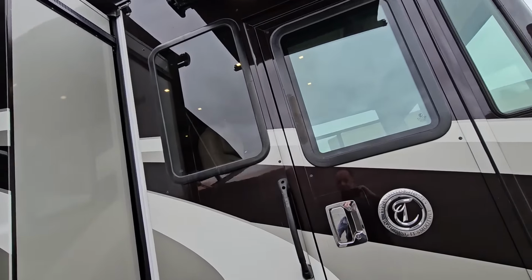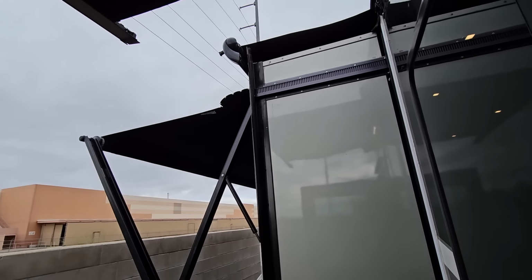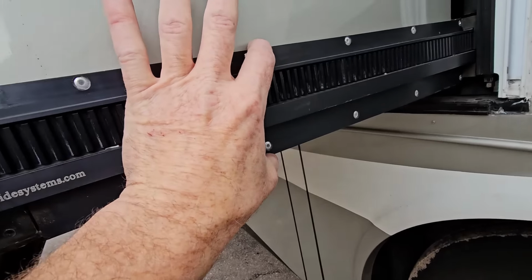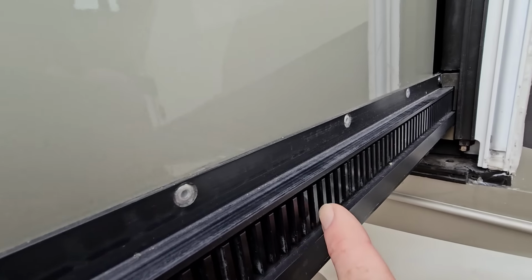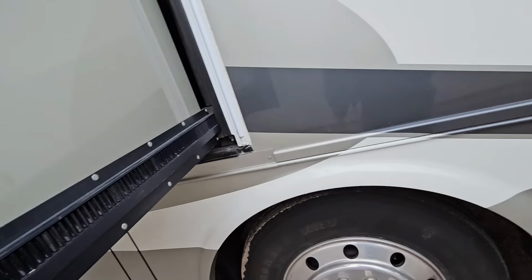I left the awnings out so you can see that they are in good condition. And we're picking up a little bit of wind, so I'm going to put the awning away. Still can't get over that Vroom slide. So much stronger and more impressive. If you look at the tracks right there, how wide this is, the fully formed cogs of this rack, and the roller underneath actually can support some weight.